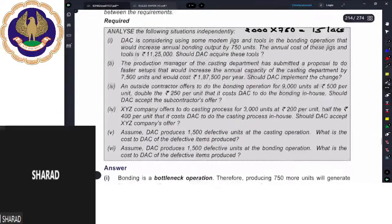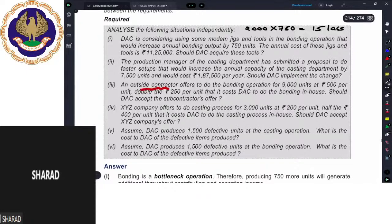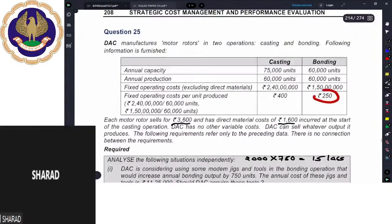चलिए आगे बढ़ते हैं. An outside contractor offers to do the bottleneck operation for 9,000 units at ₹500 per unit, double the 250 per unit that it costs the company to do the bonding process. तो देखिए यहाँ पे 250 कॉस्ट आ रही है. An outside contractor is able to do the bonding process at the rate of ₹500. Will we go for that? Yes, definitely we will go for that, beta.